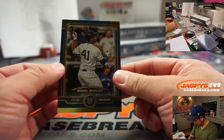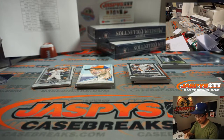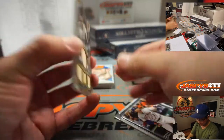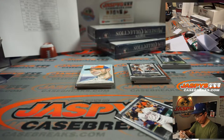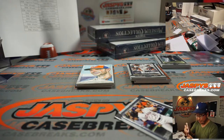Get this, Miguel Andujar, 73 out of 150. Yankees 3. And then behind Bregman is going to be, wow, Ted Williams. 3 out of 10. Was he number 3? 3 out of 10. Triple relic. 3 pieces of his lumber.